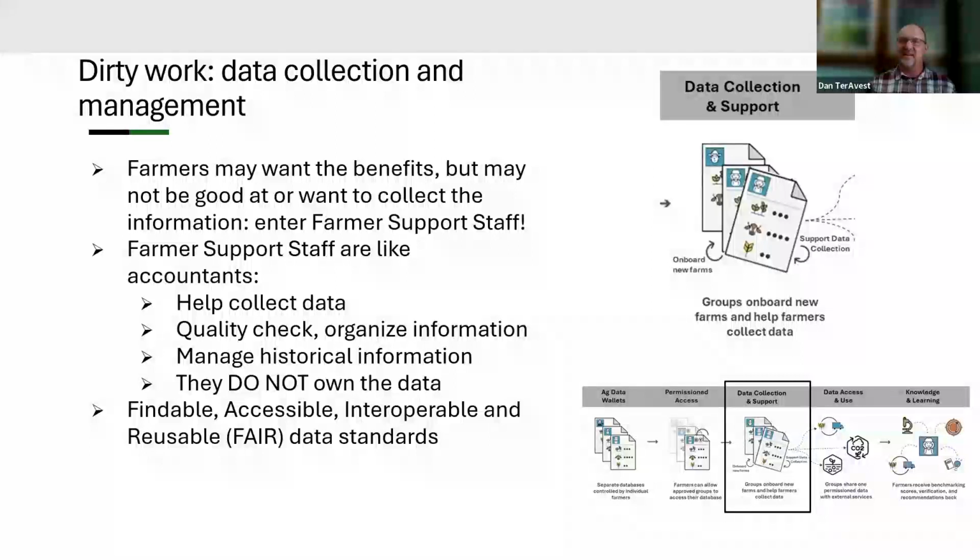And finally, these data collection tools need to follow what we call the FAIR data standards, which means it's findable, accessible, interoperable, and reusable.